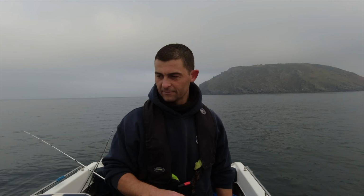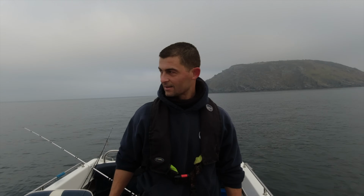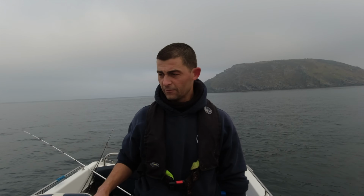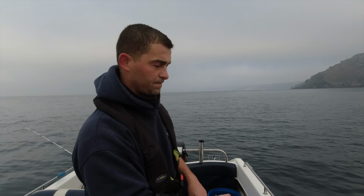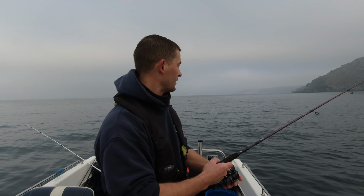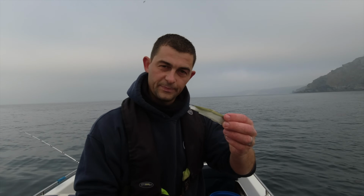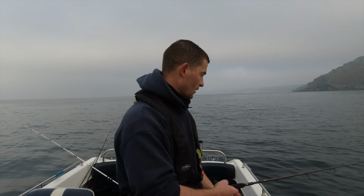The tide's slackening off now. The tide's dropping right away to low tide, so it's getting slacker and slacker. We're drifting at about 1.2 knots. I might run over to a different bit of the reef and see if I can pick up a bit stronger tide. The problem you come upon when you're fishing these soft lures and the tide's not very strong is you just get chewed up by wrasse. All they do is bite the tails off the end of your lures. So it's not even as if you catch the fish, you just lose like £5 in lures.